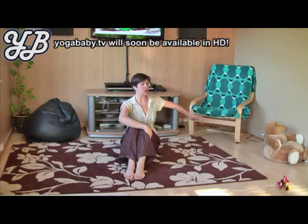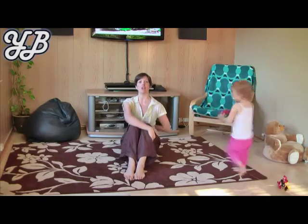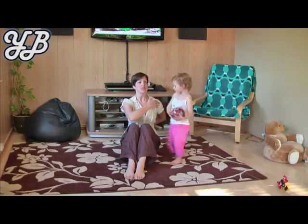The other hand, I want you to bend the elbow. See if you can bring it round the back a little bit. Don't worry if you can't go too far. And we're just moving this shoulder back.